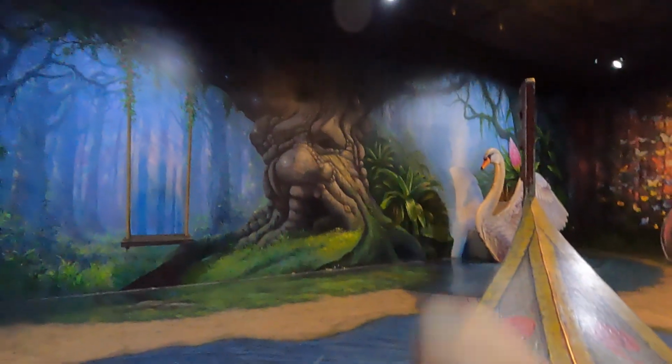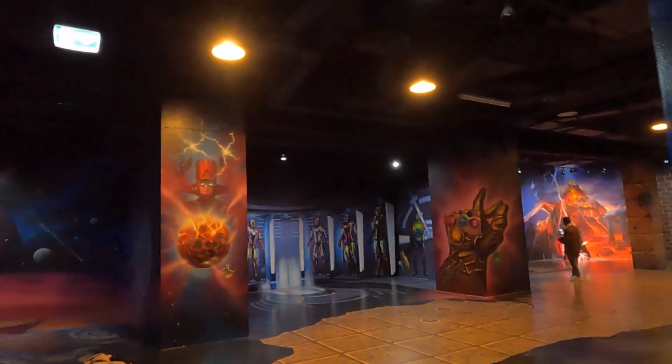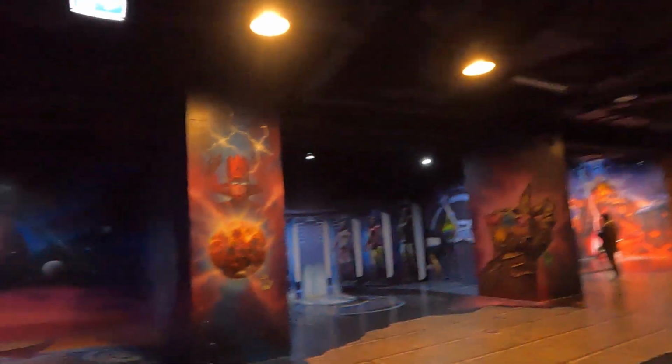That looks intriguing. So this is a little bit more spacey, isn't it? Oh look, we got some Iron Man over there. Marvel inspired. They say time and tide waits for no man. But that's a bit sexist these days.